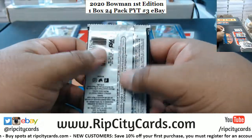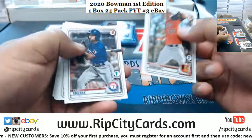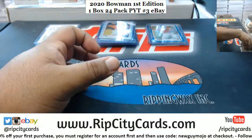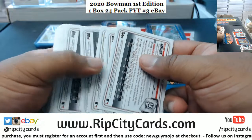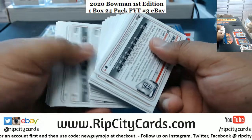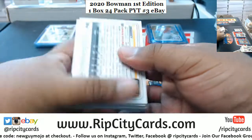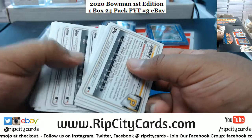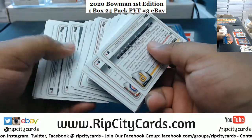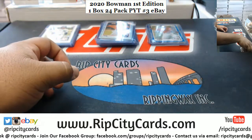All right, last pack mojo. Let's make it a big one. Come on. Good luck, everyone. And that's going to do it. All right, I'm going to double check the back of the cards, make sure we don't have any of those foil backs. Nothing there. I've opened about 30 boxes and so far have found 2 foil backs. So they're pretty rare.